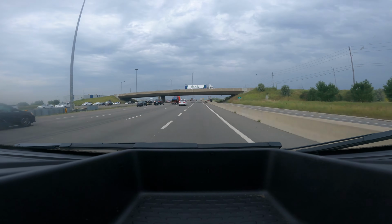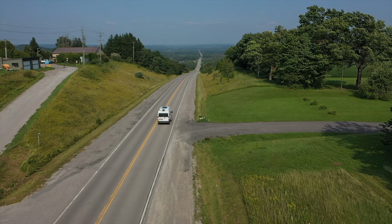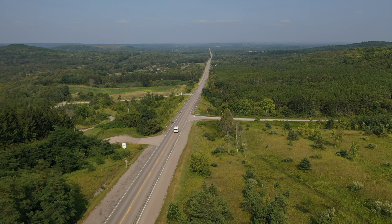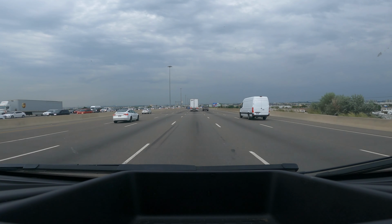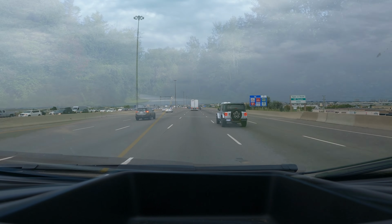Now we head up north to find a provincial park to spend the next few nights. Driving this van is significantly easier than towing our 31-foot Airstream. It drives like a regular vehicle, so this small size is really working to our advantage.